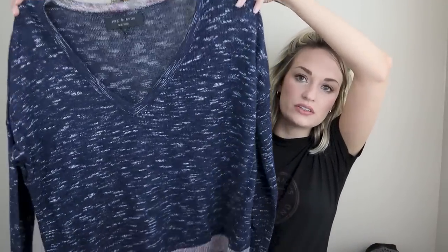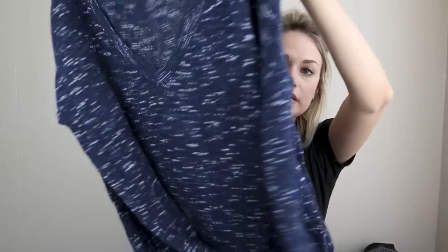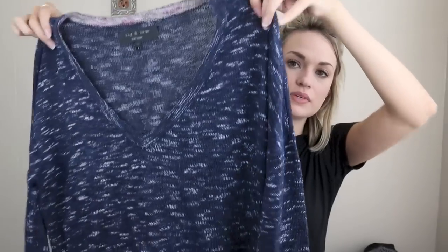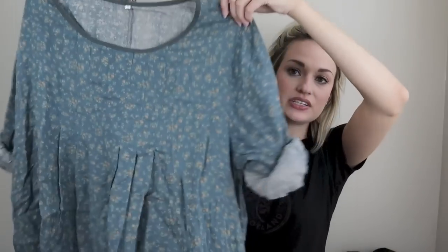And it's just a basic little V-neck sweater. It has a contrast ribbed sleeve and bottom hem, kind of that wide boxy fit. This was a really fun piece. Once again, I did pick this up mostly based on style.